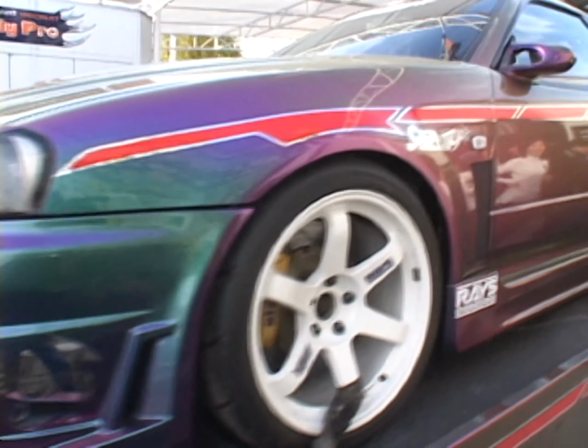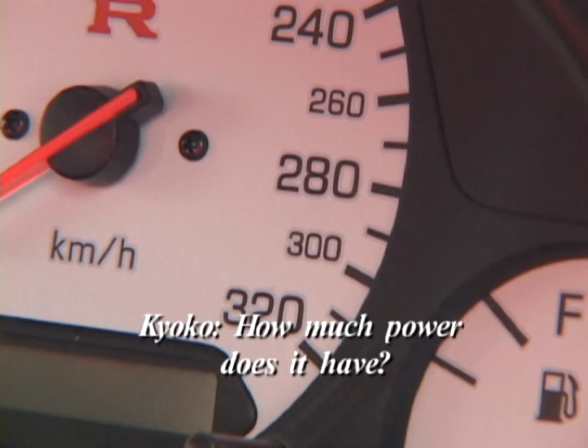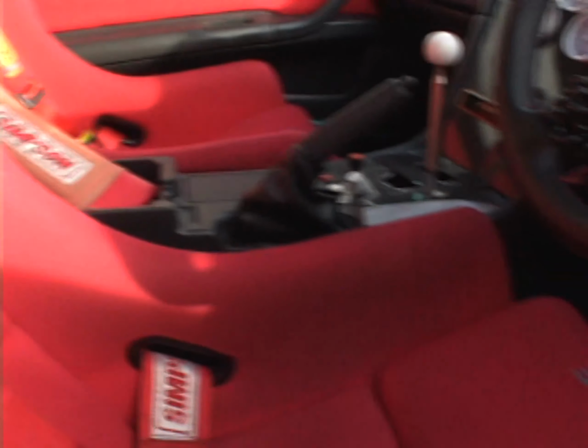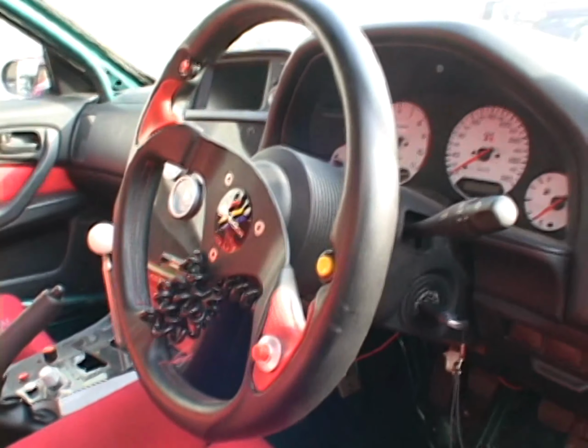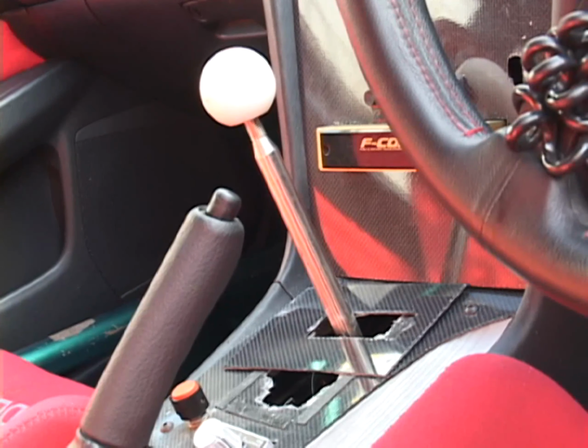This is the fastest GTR that we have. We came in first at the HKS National Tournament last year. The car has around 1200 horsepower. It does have a license plate, but you probably wouldn't want to drive this on regular streets.